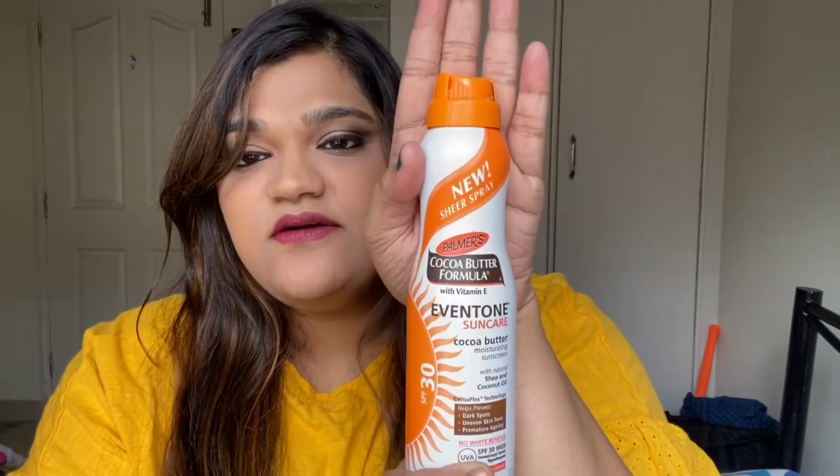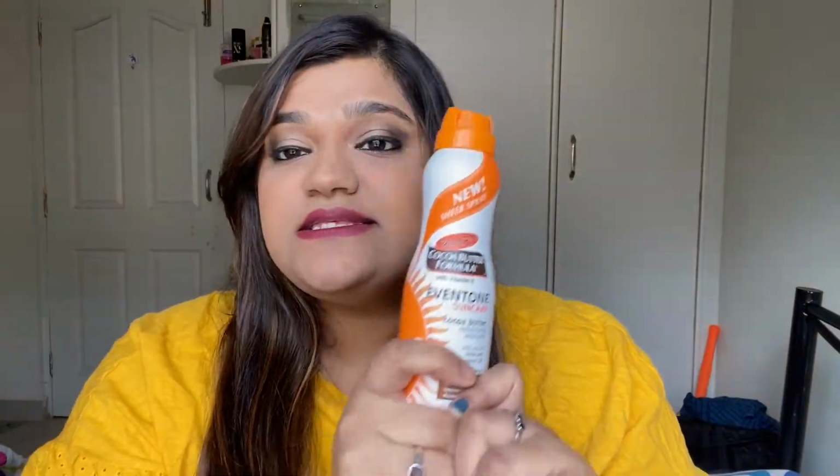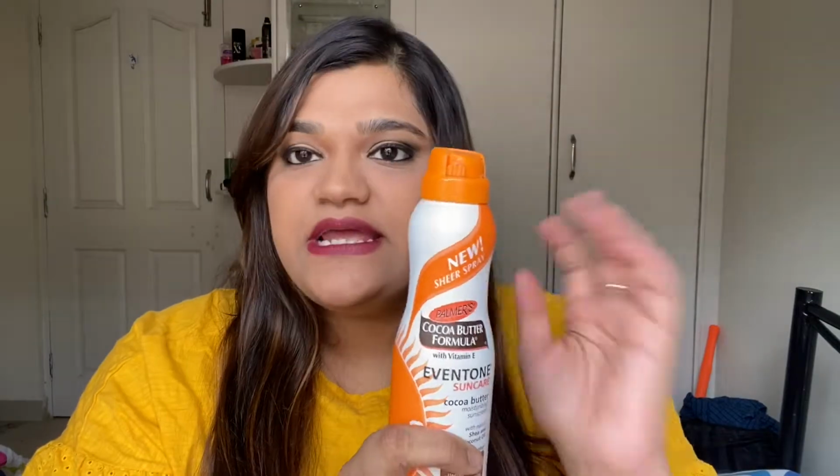So the second product is the Palmer's Even Tone Sun Care. This is how the bottle looks. I've already used all of it. When I was traveling to Sri Lanka and different places, I used this. This is a body sunscreen and this is a very big yes from me. It's really nice, it just sinks into your skin very well. You don't have a white cast.